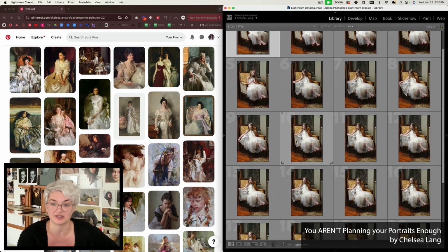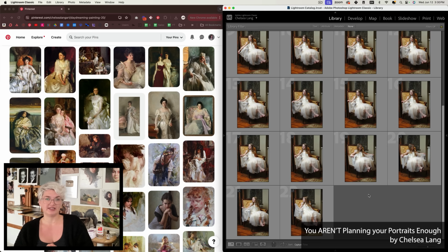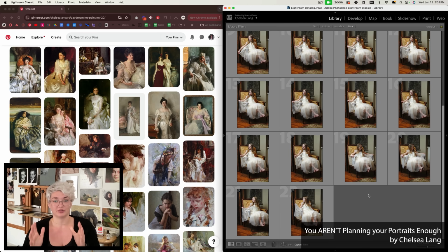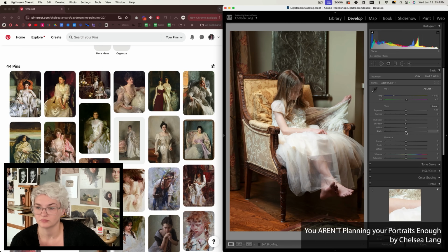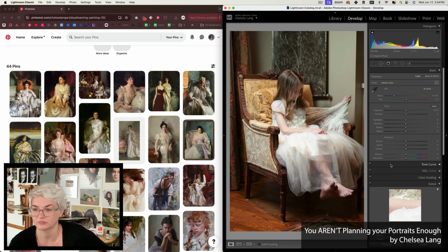Next, I had to find and perfect my reference. I already had reference images from a photo shoot that I did several years ago. I was looking back through these images, specifically for a reference that already evoked the kind of painting I wanted to create. So I had my inspiration board up, and I had all of my reference photos up side by side on my computer, and I scrolled through the references until I found one that really seemed to mimic what I loved in my vision board, my inspiration board.